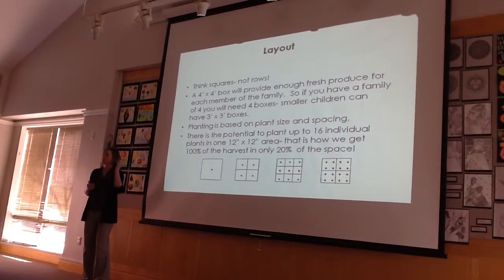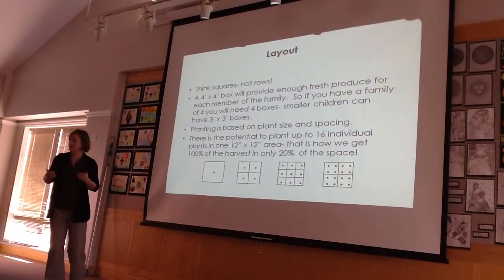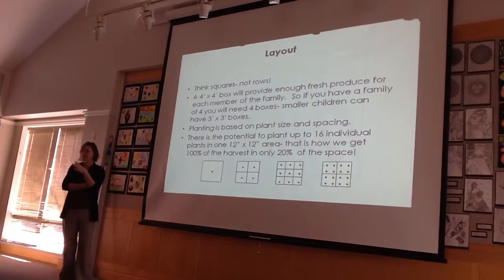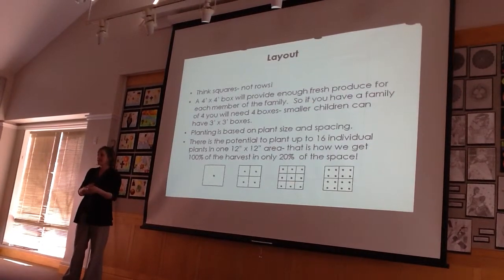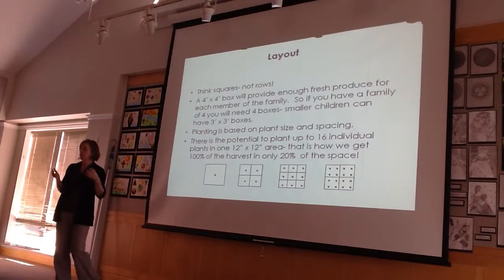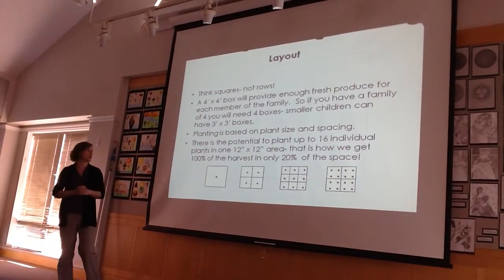Someone did the math for me yesterday, I don't remember what they came out with, but 16 times 16 is a lot, right? You can get a lot of potential crop out of a small little space. And that's really the beauty of square foot gardening, is that you can do a lot of different things, because really the potentials are endless. You have a single garden for every square foot. You can plant something different in every square foot.